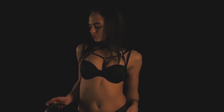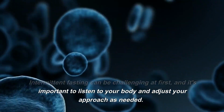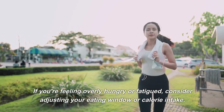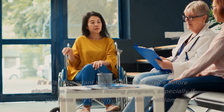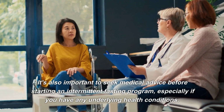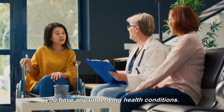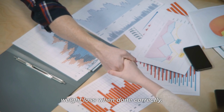Listen to your body. Intermittent fasting can be challenging at first, and it's important to listen to your body and adjust your approach as needed. If you're feeling overly hungry or fatigued, consider adjusting your eating window or calorie intake. It's also important to seek medical advice before starting an intermittent fasting program, especially if you have any underlying health conditions.